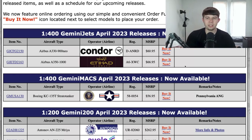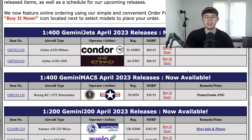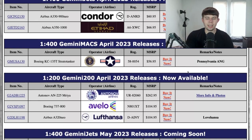So GeminiJets, after this smaller set that I did while I was in Mexico on vacation, let's see what they have for the May 2023 releases, even though it's April 6th. But that's just Gemini scheduling for you. So nevertheless, let's go ahead and get into it, everybody. Very excited for this. It's going to be very diverse, so I'm expecting that.